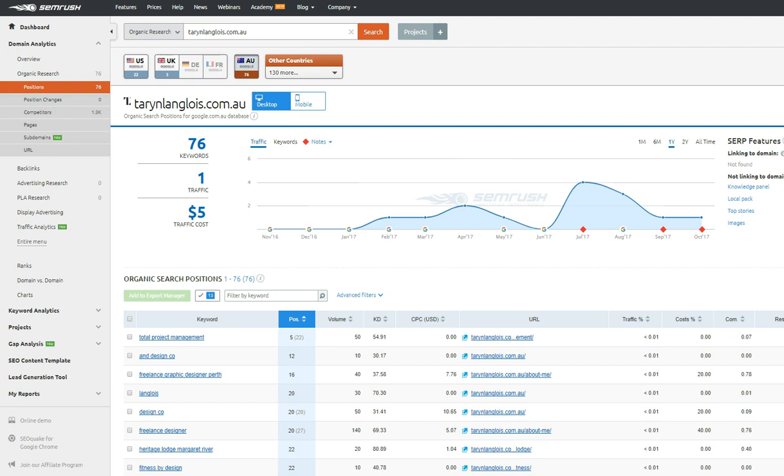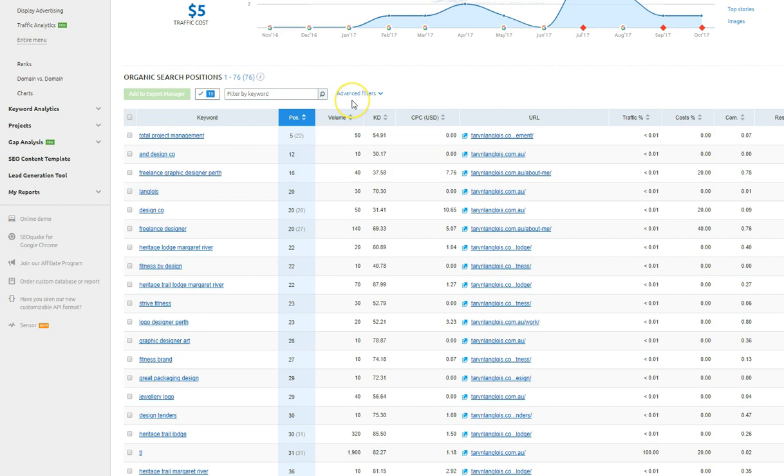So if we go and look at traffic, we can see this is SEMrush, and you actually rank for 76 keywords, but are generating next to no traffic from it. And that's because you're just not on the front page for these. So like this keyword here, logo design Perth, we see you down at number 23. And the old saying, where's the best place to hide a dead body? On page 2 of Google. No one's going to look there.